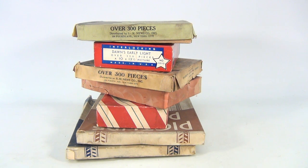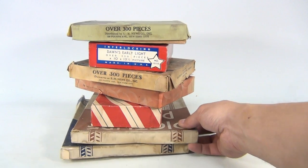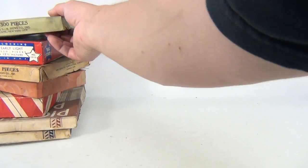And yeah, I got change jingling in my pocket, because these are vintage puzzles. So, let's show you the first one.